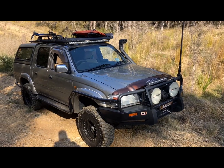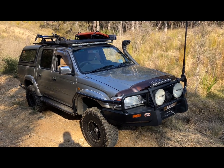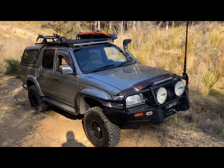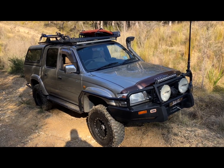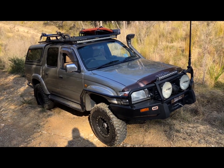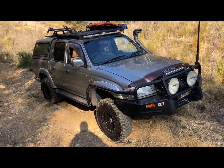I am running the manual locking hubs in the front there as well. They are a bit stronger, but the main reason I got those was for reversing the trailers up the driveway and being able to go into two-wheel drive and not have to worry about the front diff locking in on the driveway, so I could use that low range.